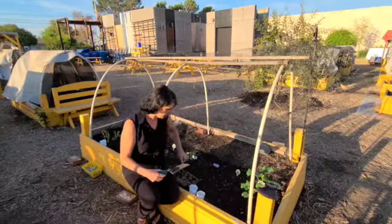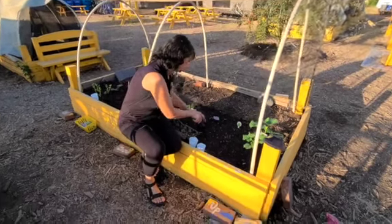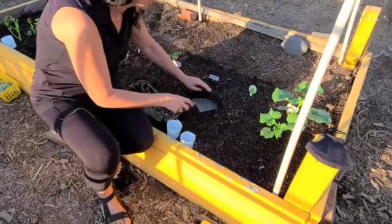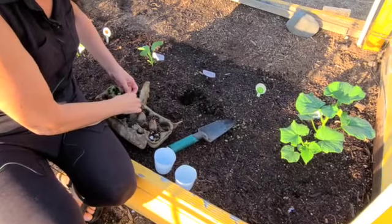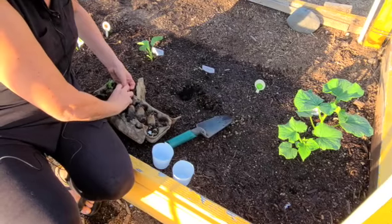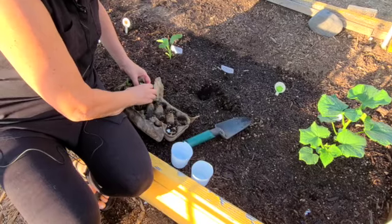I will be taking my sproutlings and putting them in my garden bed. The first one is my cauliflower. I'm just going to move the dirt to the side. So I'm going to be putting it back in. The trick is to not disturb the root system. There's little roots and then there's a main root. So I'm going to be very gentle here.